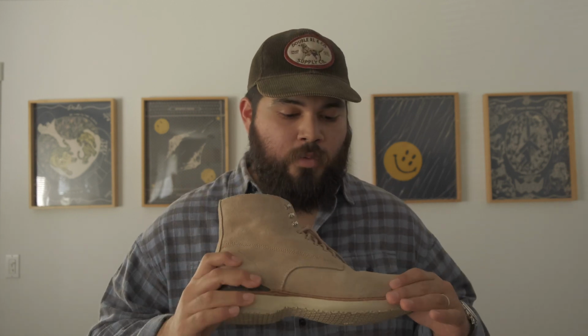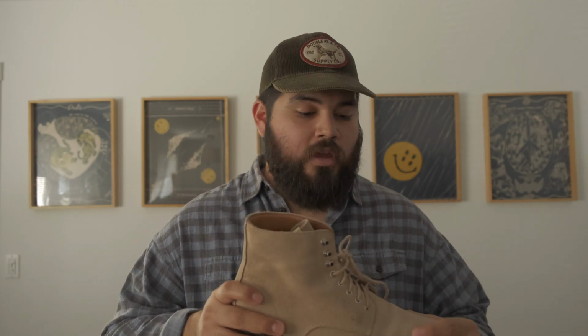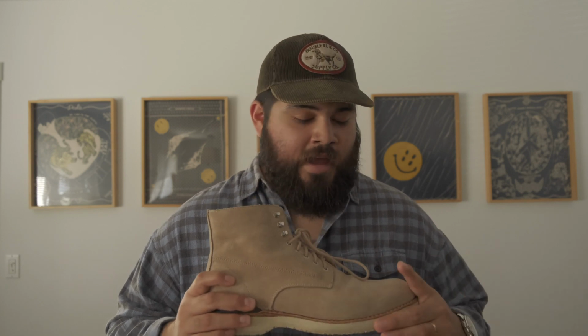So at number 8, we have the Visvim VIRGIL boot. This is the 2023 release in the sand colorway. First, let me start by saying, even though this is ranked the lowest, it does not mean it's a bad boot or not something that I truly enjoy wearing. I think this list, with this being the Visvim Pioneer channel, it's obvious that I'm a fan of the brand. So the fact that this is number 8 has nothing to do with the quality of this boot. It's more the fact that I just enjoy wearing the others I'm going to be showing today.